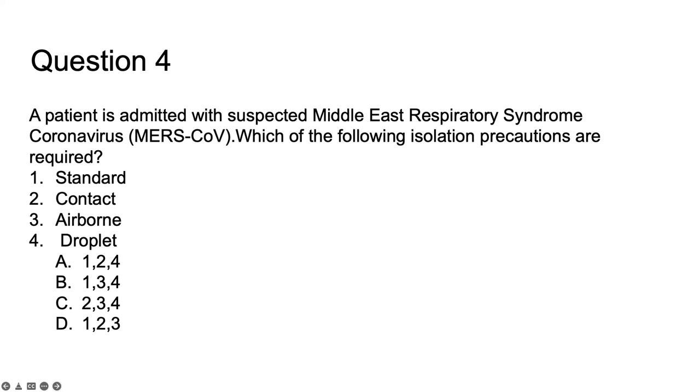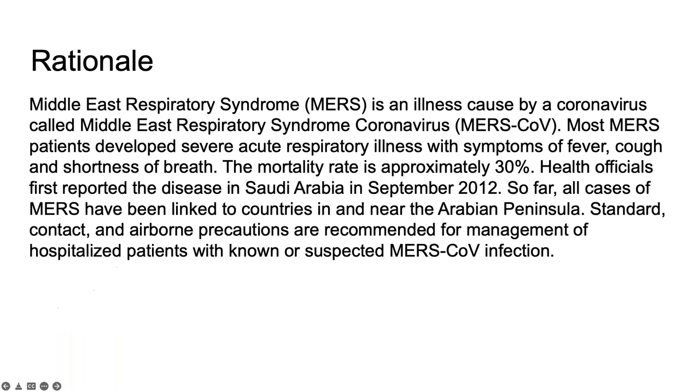Okay, lots of different answers again. Okay, so I have A, B, C, and D. Everyone selected every single answer. Okay, so the correct answer is 1, 2, and 3, standard, contact, and airborne.